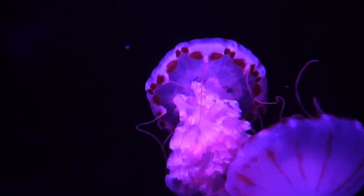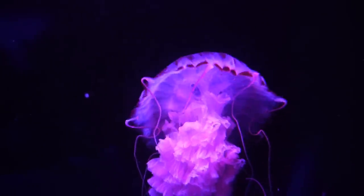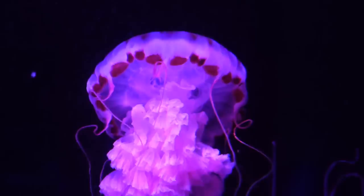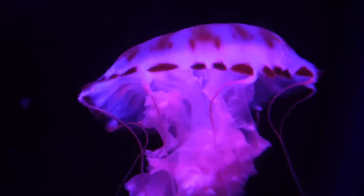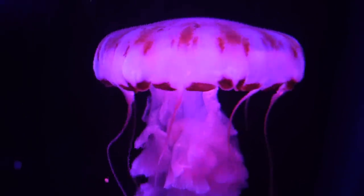I don't know if it's something I'm gonna be trying again, but it would be amazing because there's something mesmerizing about the jellyfish. They're like a living lava lamp. They're just so soothing, so relaxing, so tranquil. I absolutely love them, but it really is hard work to keep those tanks running properly and to keep them thriving.